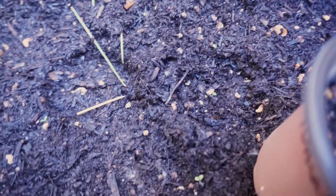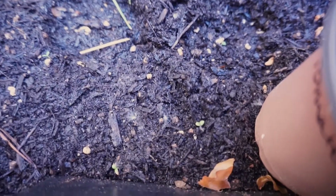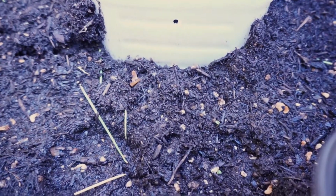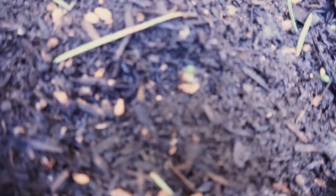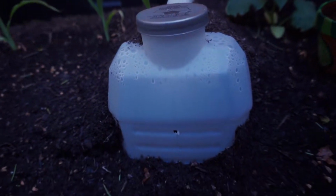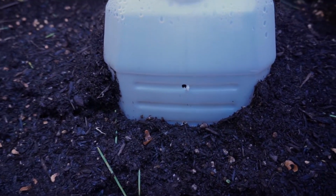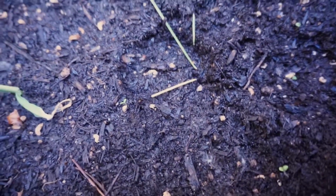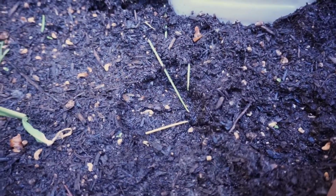I don't know, they look like bell peppers to me. They look like bell peppers, or they just might be random little things that fell in, but they're pretty funny. And there's actually another one over here. Oh my goodness, there's one right there. Wow. Okay, I'm going to have to look at this a little bit closer after the video, because that was just something else. But yeah, I don't know what they are. I'm going to let them grow and see.